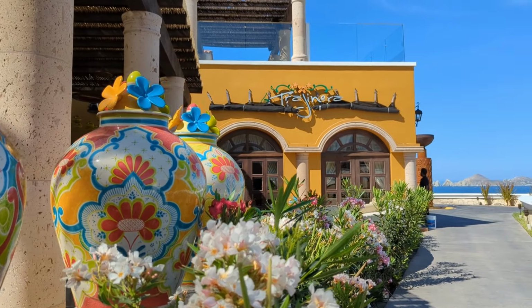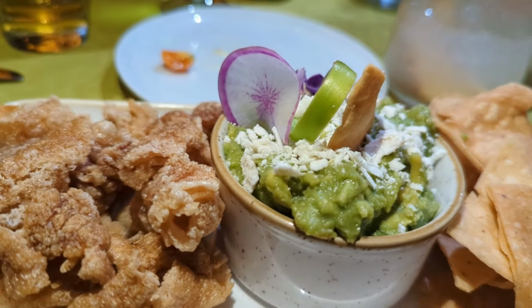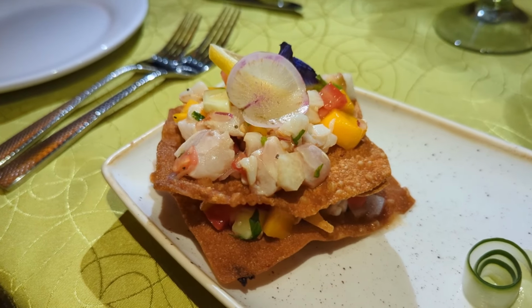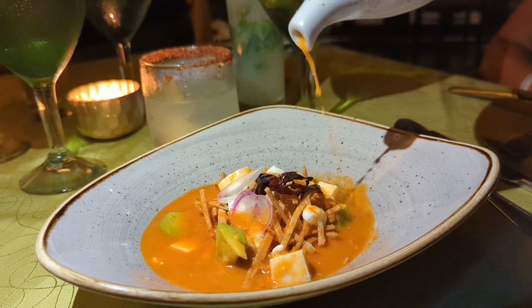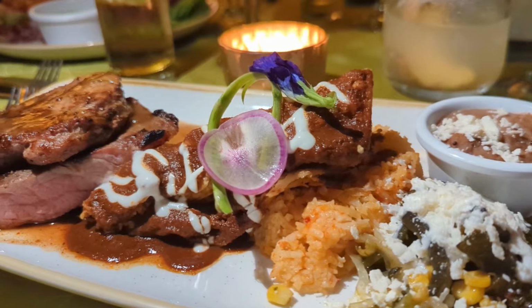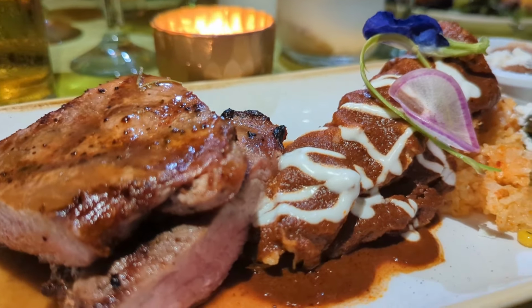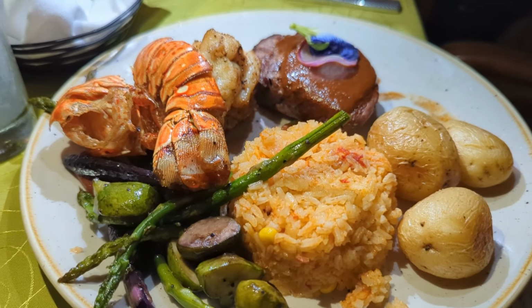At La Trajinera, for local Baja cuisine and seafood, we tried the guacamole with pork rinds. This was scallops with avocado mousse, and then ceviche tostada. This is tortilla soup, which did have a nice presentation. This was a Mexican steak with a mole enchilada with rice and beans and poblano peppers. And this is tuna carnitas, beef fillet, and lobster.